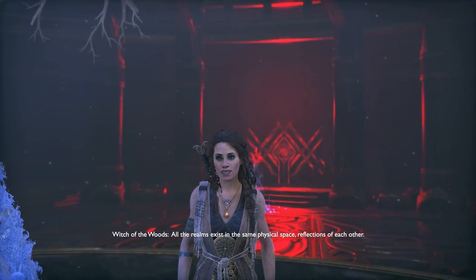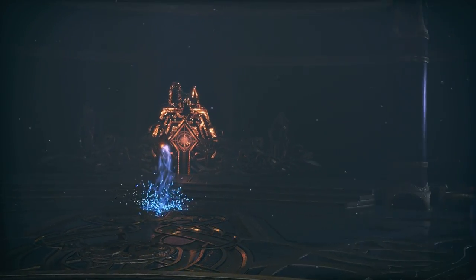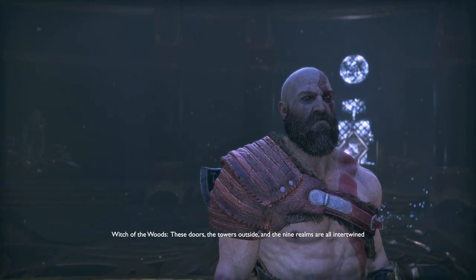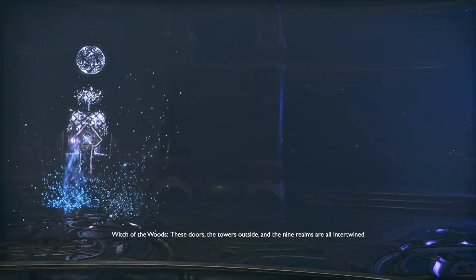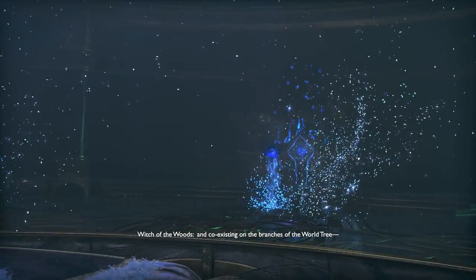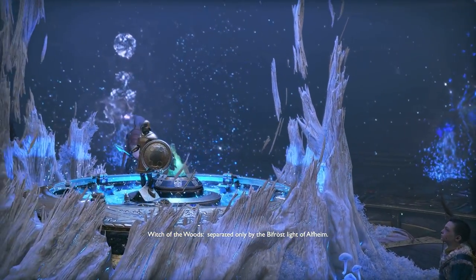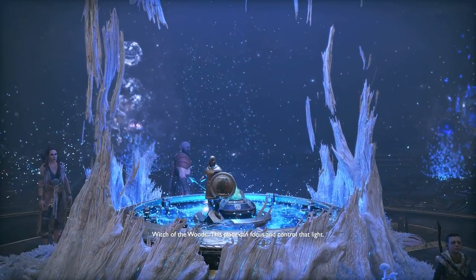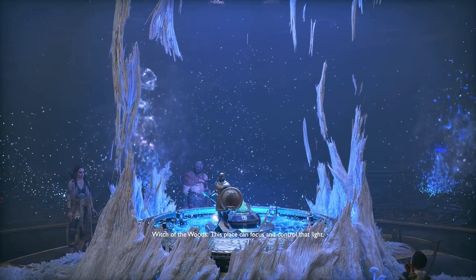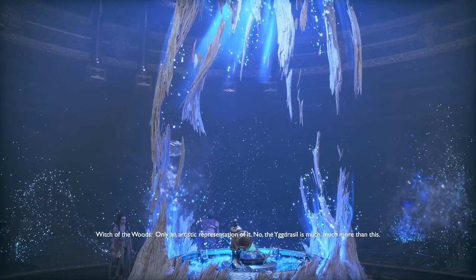All the realms exist in the same physical space, reflections of each other. These doors, the towers outside, and the Nine realms are all intertwined and coexisting on the branches of the World Tree, separated only by the Bifrost Light of Alfheim. This place can focus and control that light. And is this the World Tree? Only an artistic representation of it.